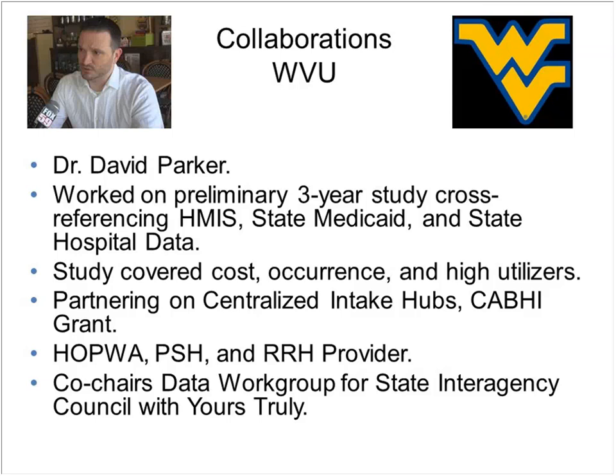But we looked at covered cost occurrences, high utilizers on that data study, and that's still kind of going forward. So we set up the template for that data study. We've pulled some initial cost data that I'll go over here in a second, and then we're looking at how we can kind of mine through that. If anybody knows anything about large pots of data, once you have it, you can drill down and get the kind of stuff that you want out of it, and what you want out of it may change over time.